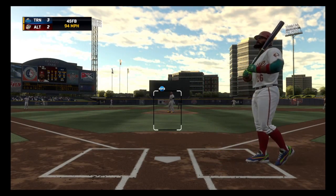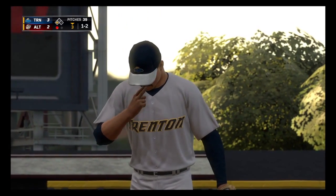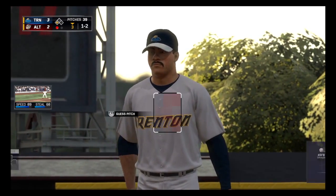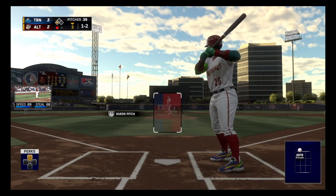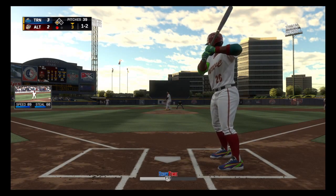Too high. 1-2. With the infield back and a runner at third, he's definitely pitching for a strikeout or maybe something like a harmless pop-up. You could see it from that high fastball, but that was just a good job of laying off that pitch.